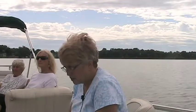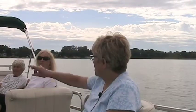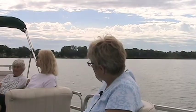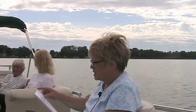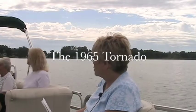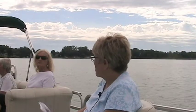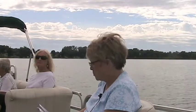And we're going to pause here by this house with a pretty green roof. We're going to stop just a minute, and I'm going to have you look back at what we just saw at the Willows and the Collins. And all of this area was completely destroyed by the largest tornado ever to hit Indiana. In 1965 on Palm Sunday, it wreaked destruction over 20 miles in a 3-hour time period.